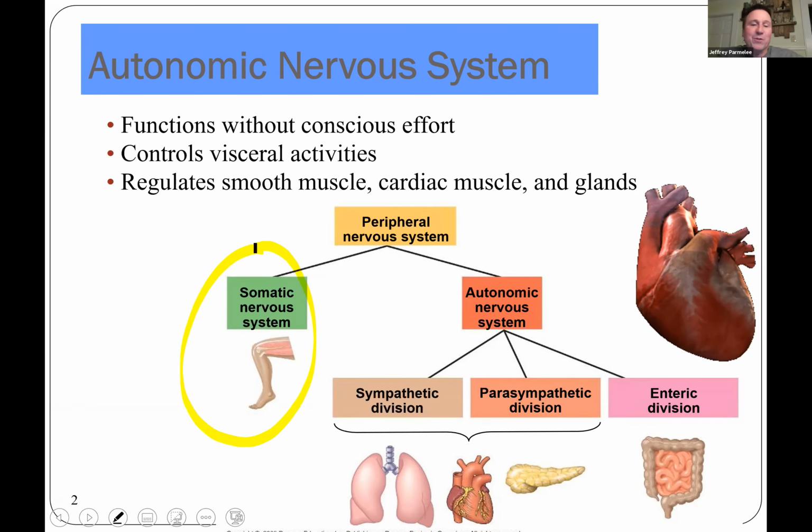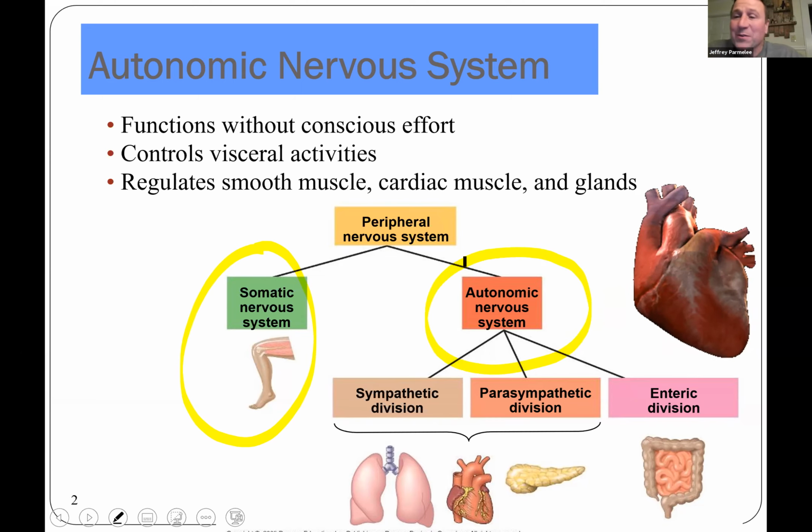Somatic is what we are used to. This is muscles and skin, things that you control in your conscious thoughts. But autonomic, of course, are the other things that you don't worry about, like when you go in a hot tub, the dermal blood vessels dilate, and so it helps you get rid of heat. When you start on the treadmill, the pacemaker of your heart is going to speed up. All these things that are behind the scenes.